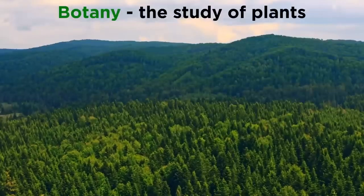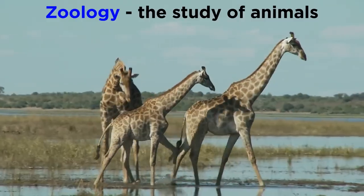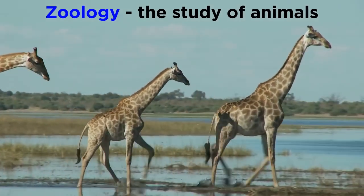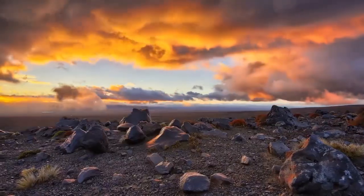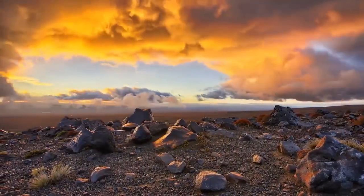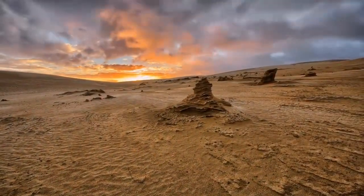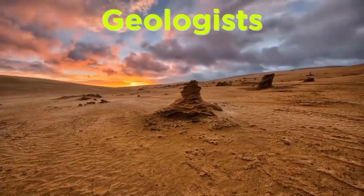Some choose to study botany to learn about the wide variety of plant life. Some study zoology and learn about all the animals walking on the land, flying in the air, and swimming in the ocean. But some choose to study the Earth itself. What is the precise composition of the Earth? What is its history? The people who answer these questions are geologists.